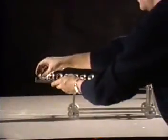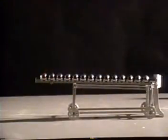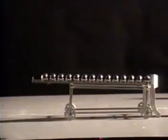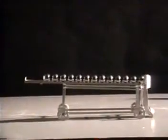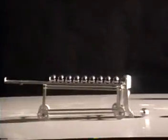If an entire row of balls are placed on the deck, the cart experiences an additional force from each individual projected ball. A jet engine operates in much the same way, receiving an additive force from every gas molecule exhausted from the engine.